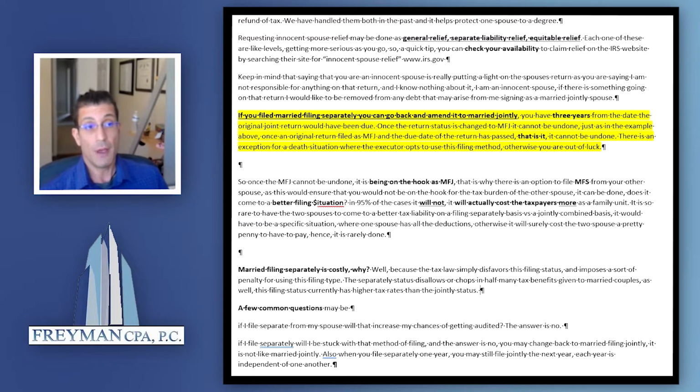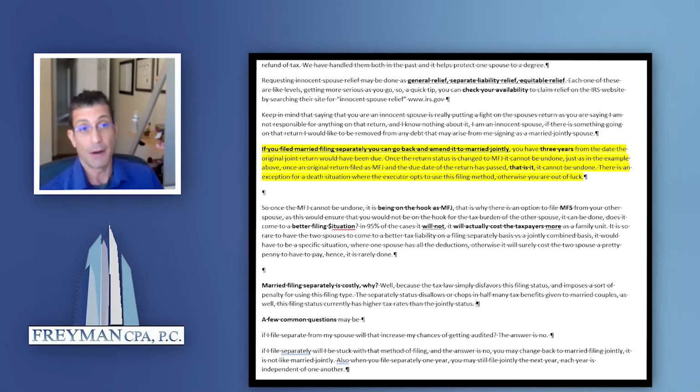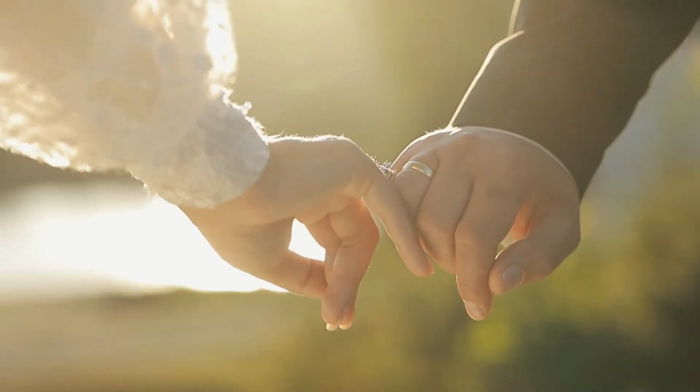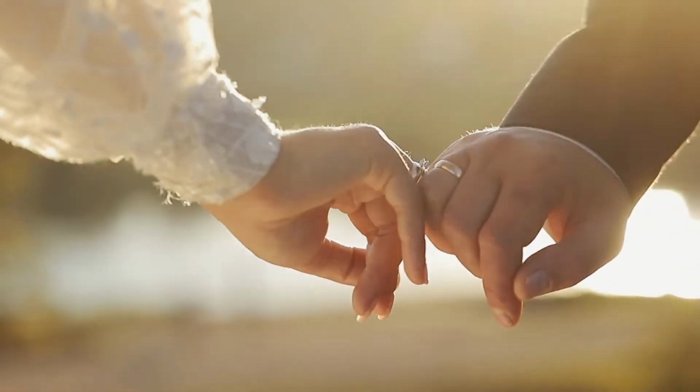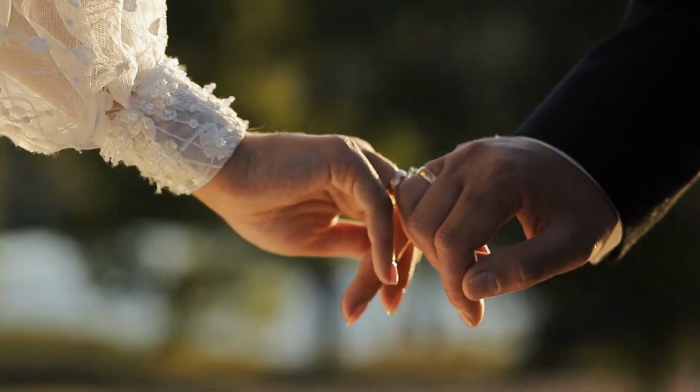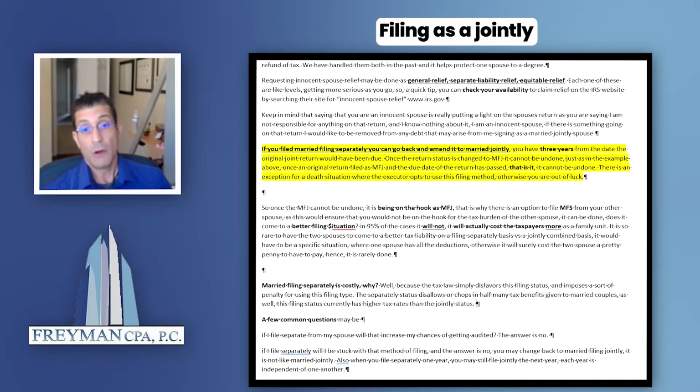Now what we're going to discuss is what it means in terms of the actual filing, all right? So once we're filing jointly, can this be undone? You and I just got married and it's January, February, getting ready to file our taxes. We file our taxes jointly. Can this be undone, Greg? No, it cannot be undone once we cross the due date of the return, which is April 15th.